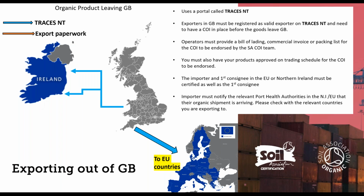Again, more details of this can be found on our website, where we have a step-by-step guide on getting registered to the Traces portal and an exporting guidance, which will talk you through everything I've just covered. So that's the exporting section of the Brexit Hub website.